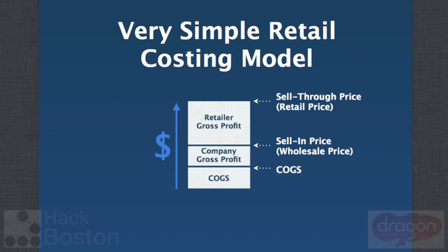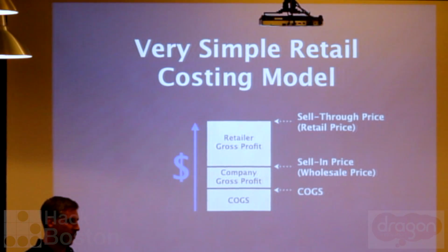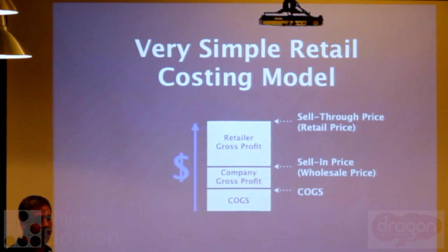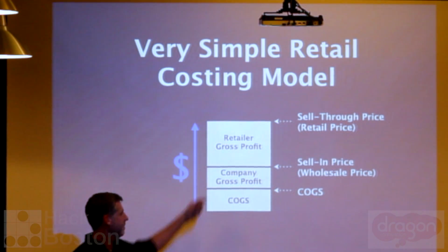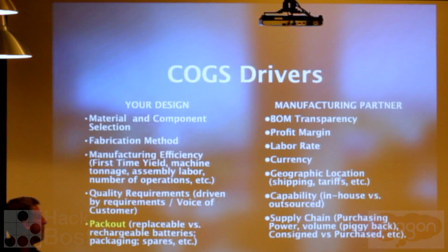Just in terms of putting the COGS in context with a really simple retail model. So the COGS is what you pay for the cost of goods from the factory. And then if you go through, say, Best Buy, you sell it to them at a certain price, and that delta is your margin. And then they're going to sell it to the end consumer. So we talk about sell in and sell through. What you ultimately care about is sell through, because you need people buying your product. Otherwise, it's just going to build up an inventory. But this is your money. And ideally you want 50 points, at least, more is better.